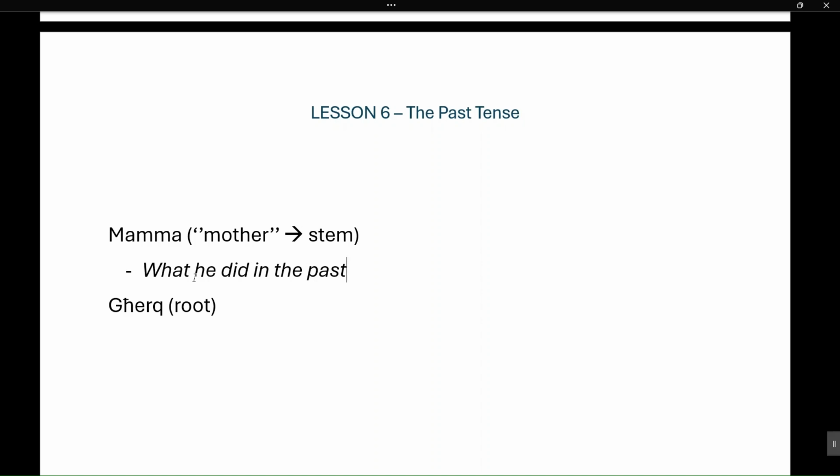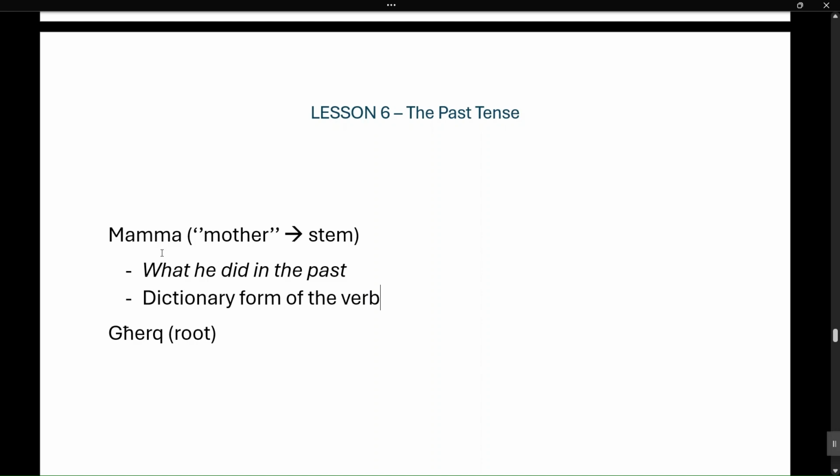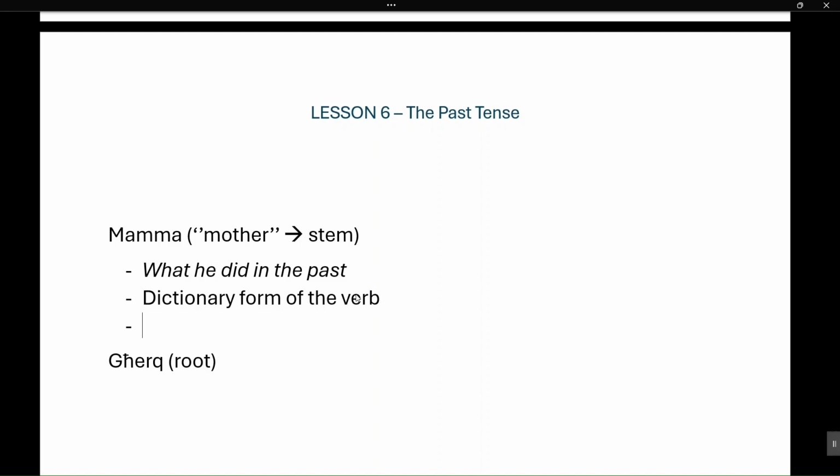We're going to have 7 conjugations because we have 7 personal pronouns in Maltese. Jiena, inti, huwa, hija, aħna, intom, huma. The mamma is going to correspond with what he did in the past. So huwa, the conjugation huwa. Furthermore, the mamma is what I would call the dictionary form of the verb. What does this mean? You open a Maltese dictionary, the quoted form of the verb is going to be the mamma, which is what he did in the past. The male, singular, third person, male conjugation. This is equivalent to, but not identical to, the infinitive in English.